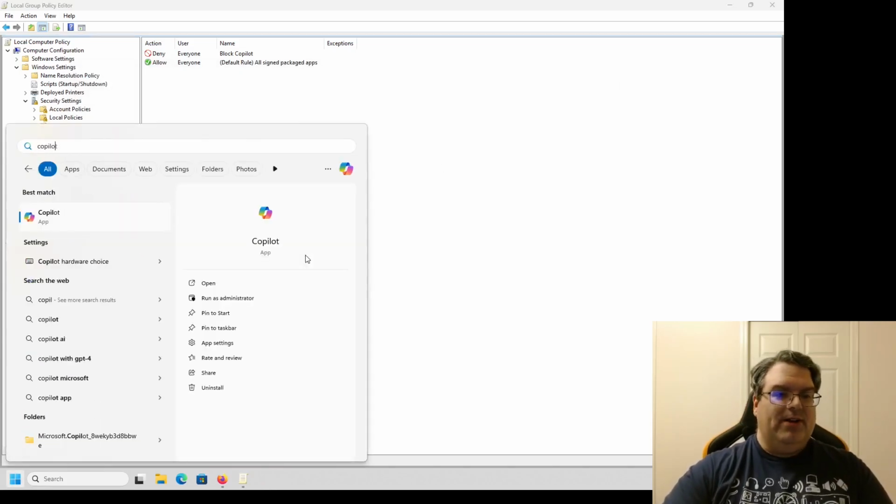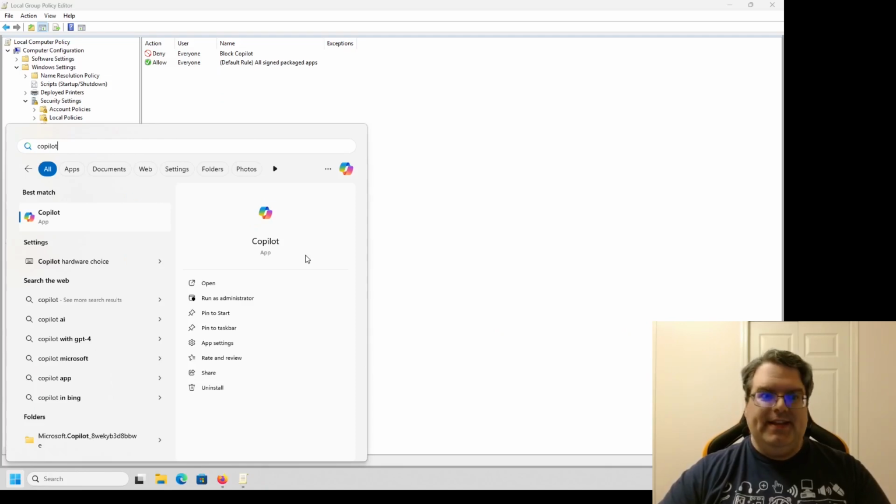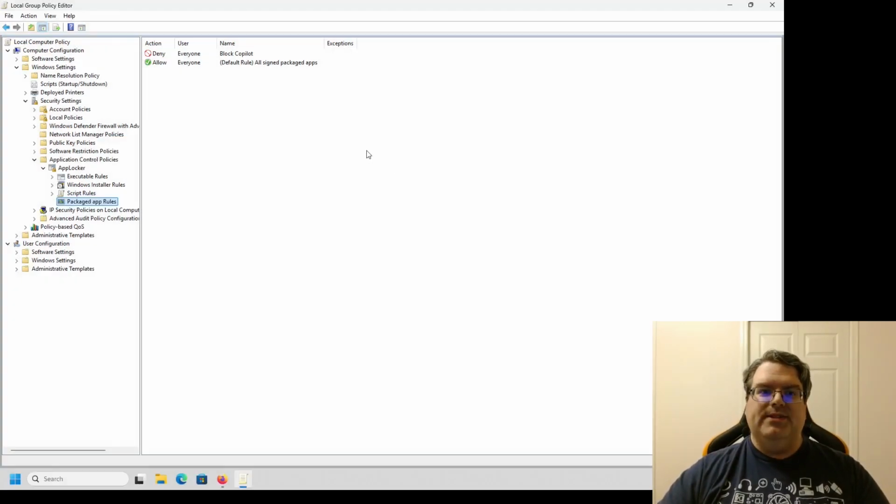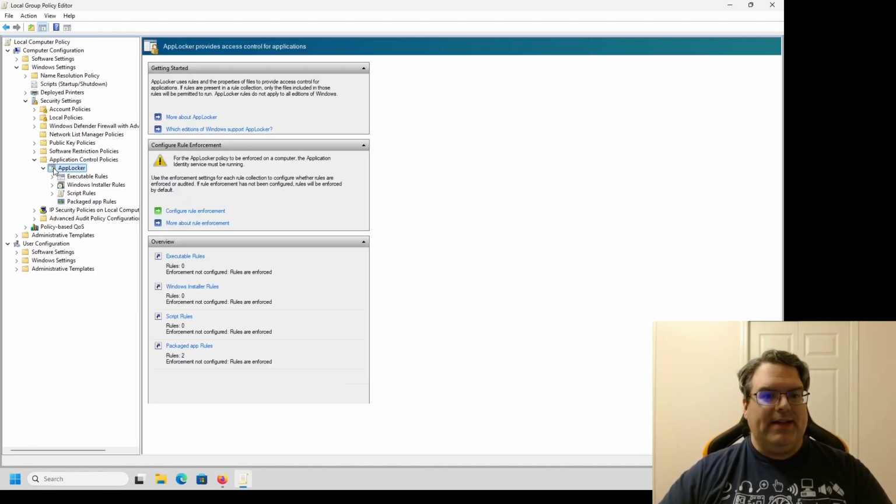But if I try to run Copilot, which, like I said, is currently installed, that one is now blocked by the system administrator. That works to block Copilot the way we expect it to. The last thing that you want to do is come up here back to AppLocker. If you look at it, it says enforcement not configured, but rules are enforced.